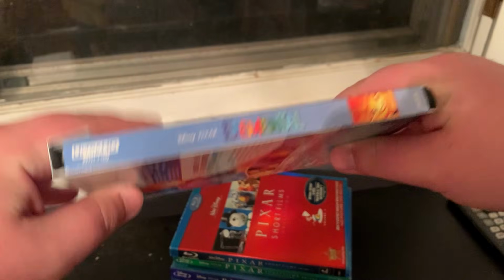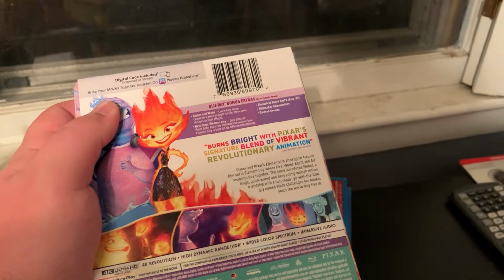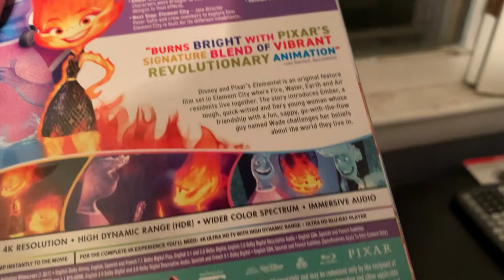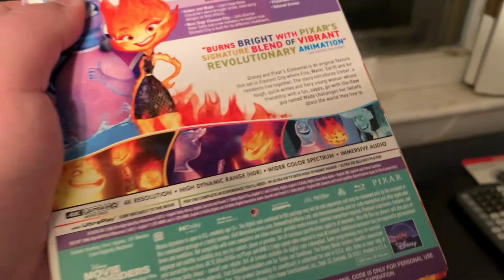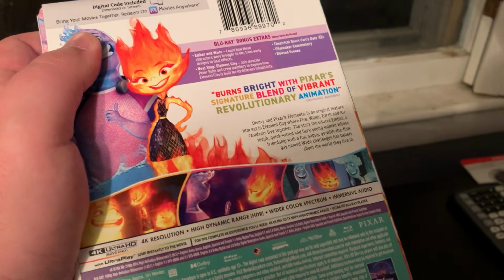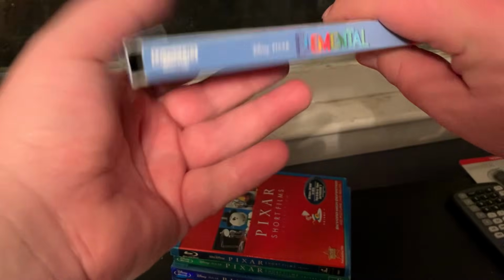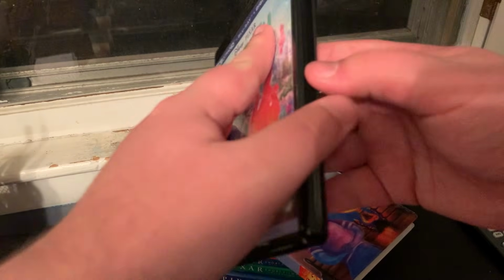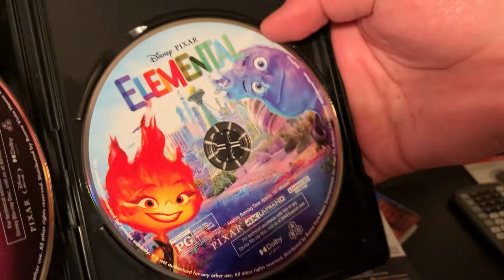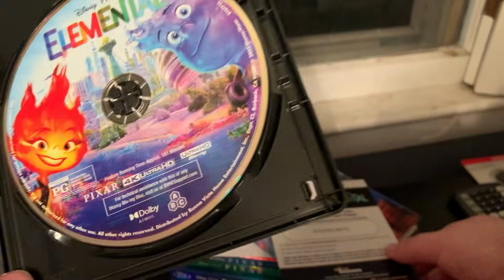Anyway, here we got the spine. Back: burns bright with Pixar's signature blend of vibrant, revolutionary animation, said Luke Harefield of Awards Watch. On the disc you got Ember and Wade, Next Stop Elemental City, theatrical short film Carl's First Date, filmmaker's commentary, and deleted scenes. Here we got the digital copy code. Here's the 4K Blu-ray, which is Ember and Wade, and the regular Blu-ray, which has those same characters.